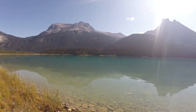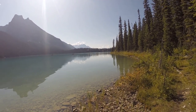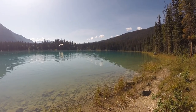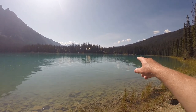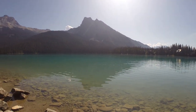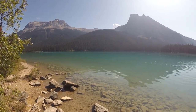You should see the color of this lake. It's hard to explain it because I know the GoPro's not picking it up, but this is all I got. Well, let's get on back to the lodge. All right, we have a little bit ways to go. The lodge is over there. Another bridge getting across. What a great day.